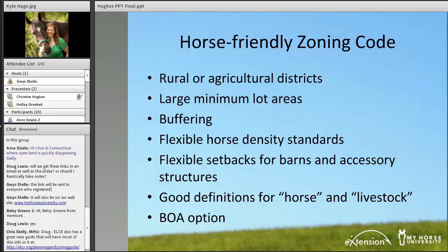Now, all of that said about the zoning code, what is important to look for in terms of a horse-friendly zoning code? And these are just a few tips, things to look for. A horse-friendly zoning code should include at least one agricultural zoning district with a large minimum lot area. Okay, it makes sense that if you're going to be keeping horses or livestock on your property that you need to have a lot of land area.